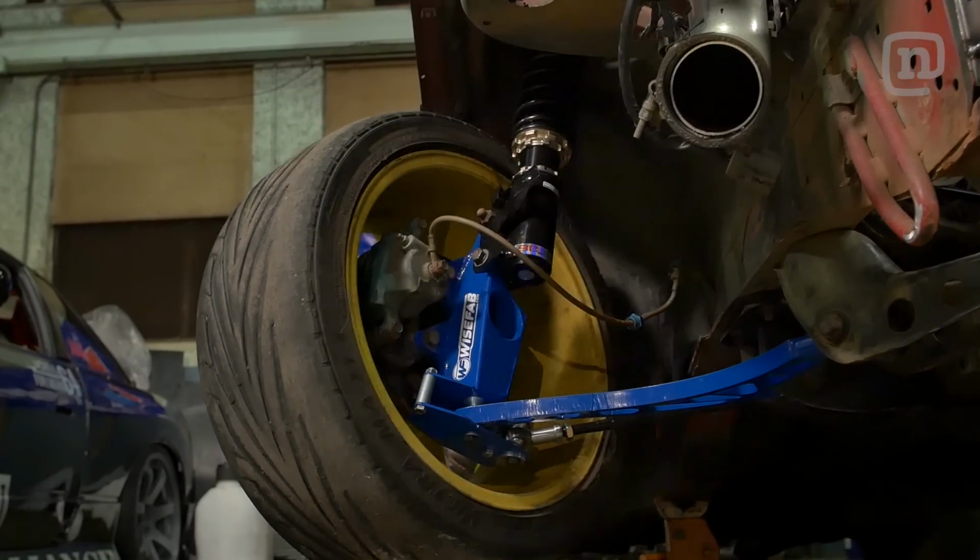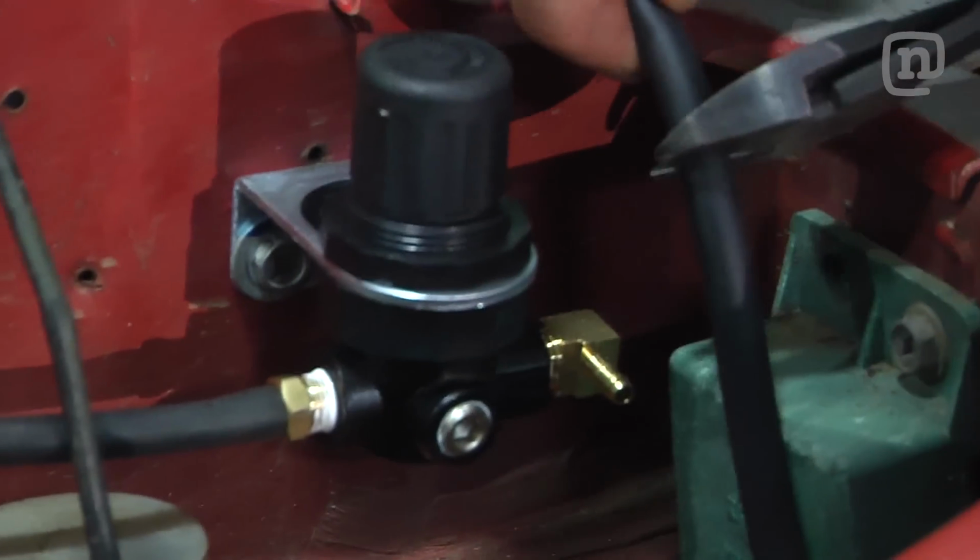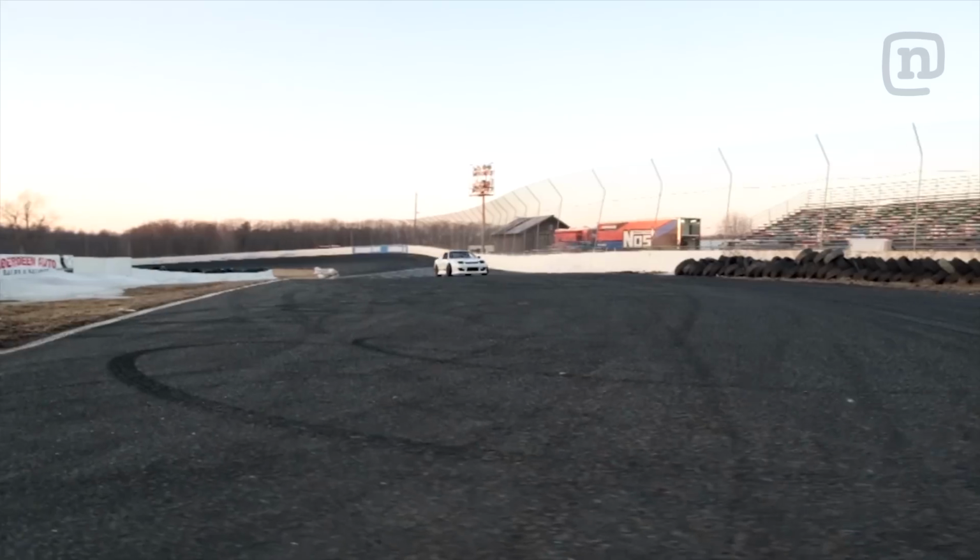My muscle car is looking sweet. We got new suspension in the front, new suspension in the rear, new coilovers, turbo upgrade, more power. The body kit's on there. Everything is looking killer.